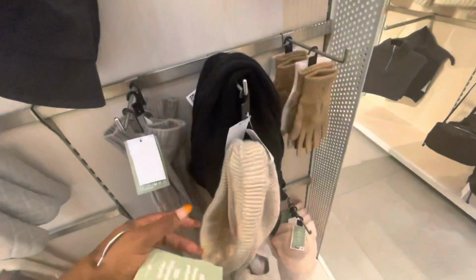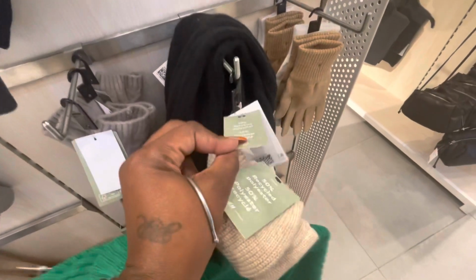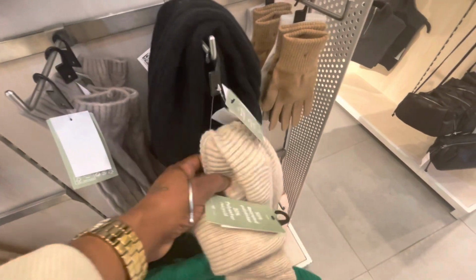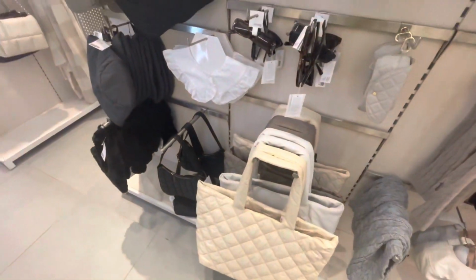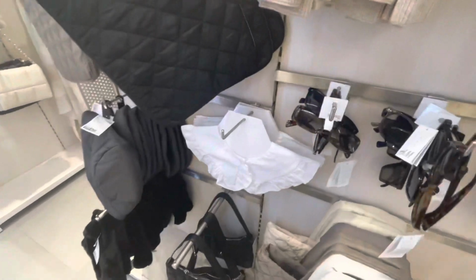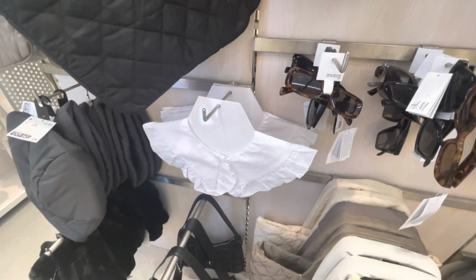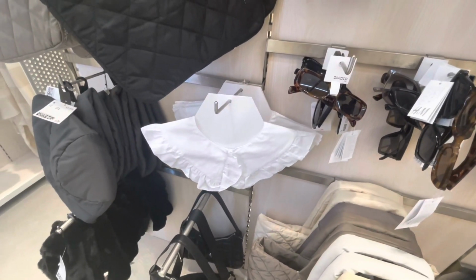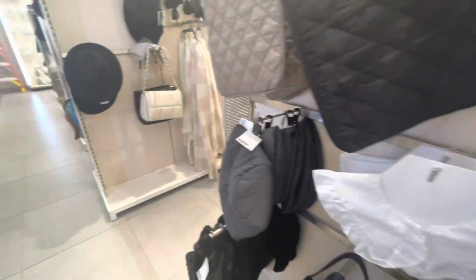Are these the neck warmers? Yeah, they do have the neck warmers. $12.99. It's nice to wear under like a sweater and pop it out. I think that's how you're supposed to wear them. Very stylish.